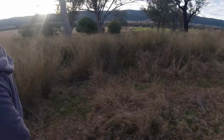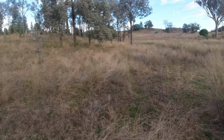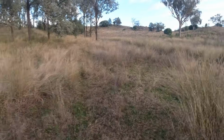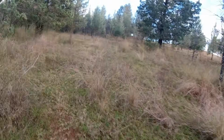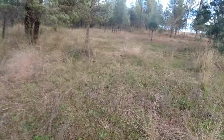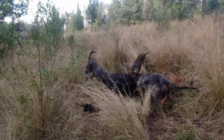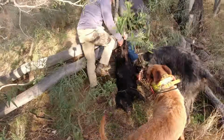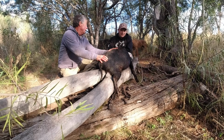See this game trail here, Rob? This is where they head in and head out of. They're up in that bush. I might start poking a bit closer for them. I think the dogs will be glad we started walking. She's mad, isn't she? Good dog. Have a little sow. Nice little sow again, mate. Another nice little sow. The dog's done well, Dad.